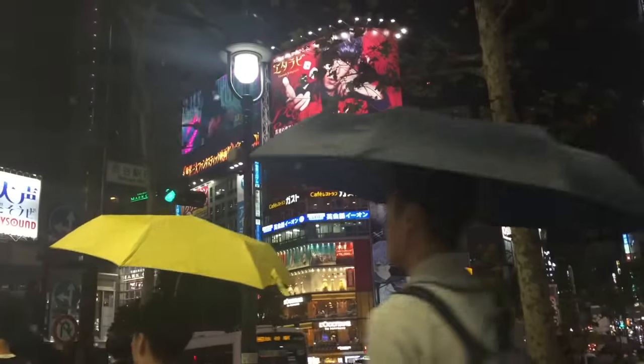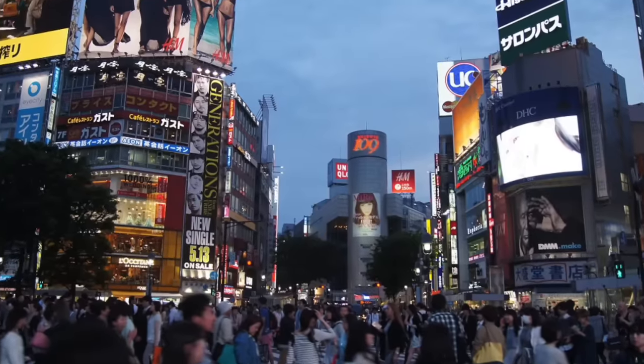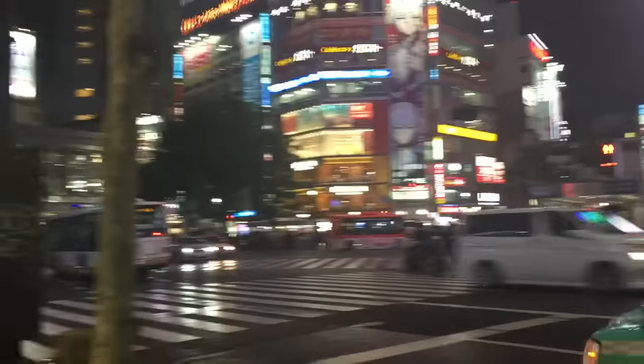Shibuya is famous for its scramble crossing. It is located in front of the Shibuya station and stops vehicles in all directions to allow pedestrians to inundate the entire intersection.